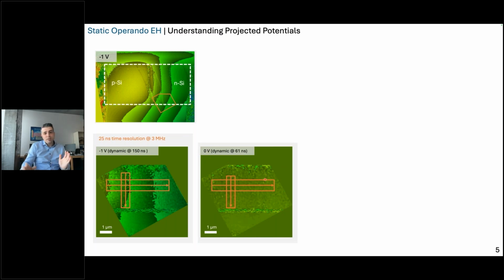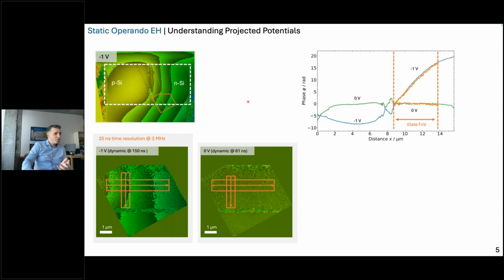And again, the dynamic measurements are also normalized with a 0 voltage measurement. So we can correlate this again to the things we saw before, just in a smaller region of the sample, and it is in good agreement. So we see both states, unbiased and reverse biased state, and we can understand it.